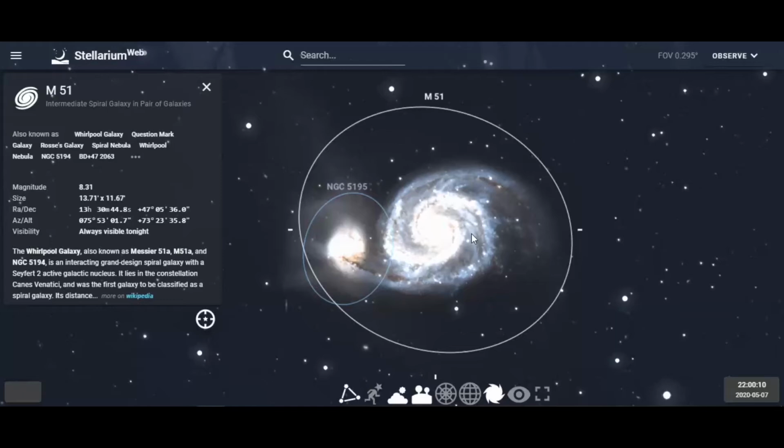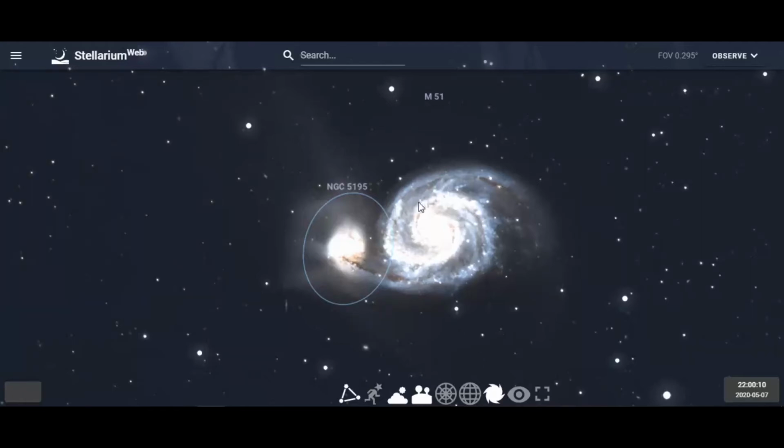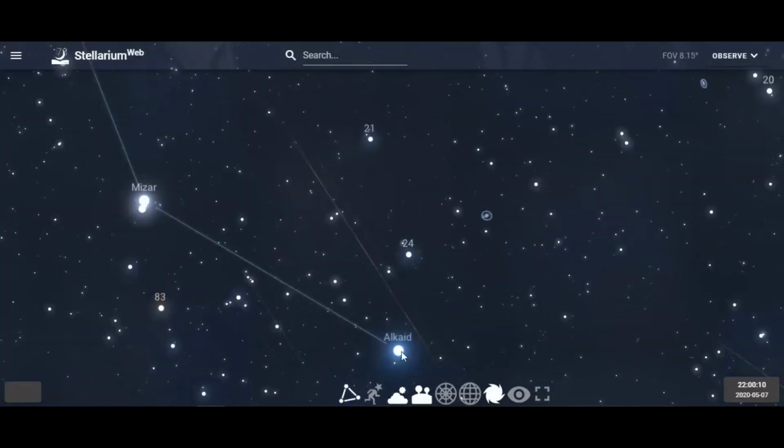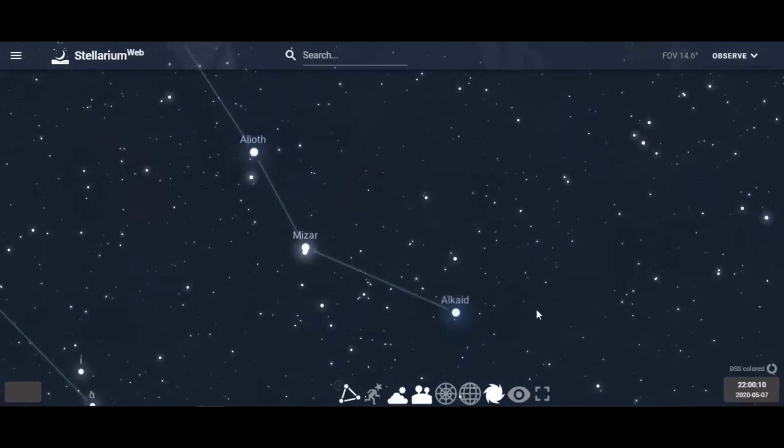Okay? And so the distance of M51 is roughly in the neighborhood of about 23 million light years away. So what that means is that you're looking at this galaxy as it was 23 million years ago. And the light that left the galaxy, traveling at light speed at 6 trillion miles a year, will reach your eye tonight, 23 million years later. Okay, so that's a fun thing to think about. So this is M51, and you will find it on the map. It's not too far away from the last star of the handle of the Big Dipper.